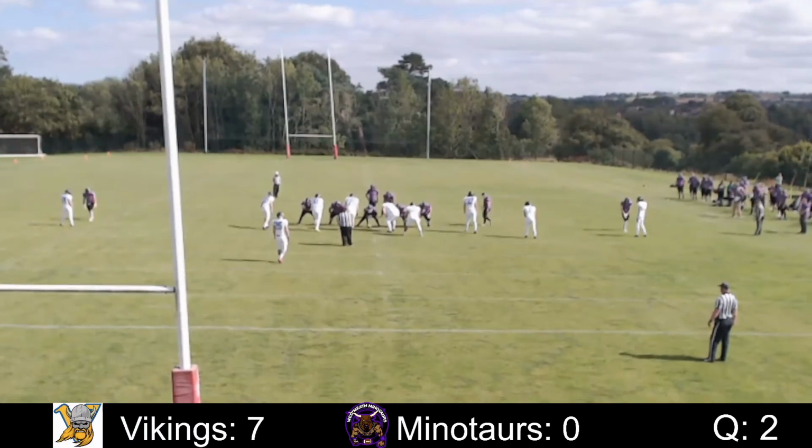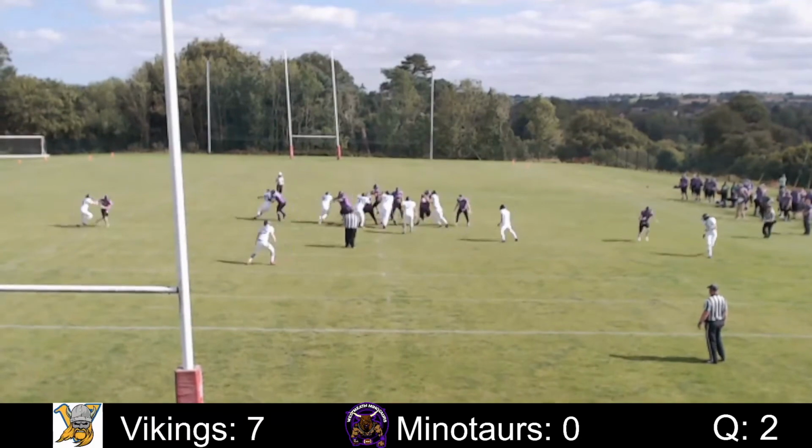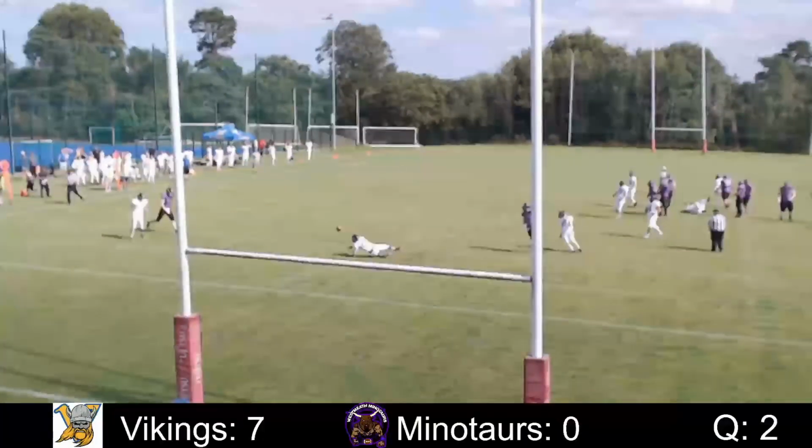Spread set here for the... My apologies. Tight spread here for the Minotaurs. Give me a drop back to pass. Ball thrown there towards the middle.